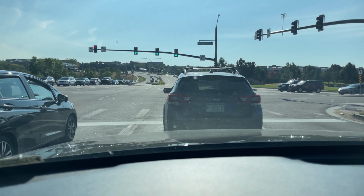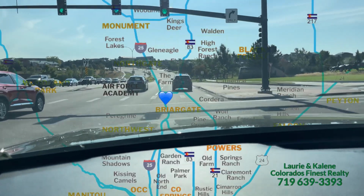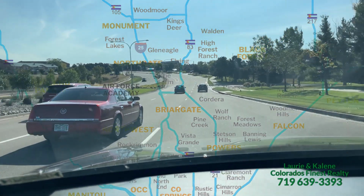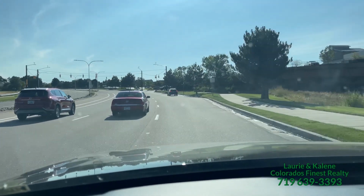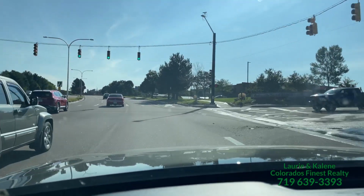Alright guys, so today we are going to show you the ranches, and so I call them the ranches, not sure if anyone else does, but I just got off I-25 off of Briargate Parkway, and right behind me is the Air Force Academy, so I'm more north. I just got done showing homes in the southern part of Colorado Springs, and I just got off on Briargate Parkway, so about 25 minutes north of the Broadmoor Bluffs, the Broadmoor area on I-25. And so I just got off I-25.